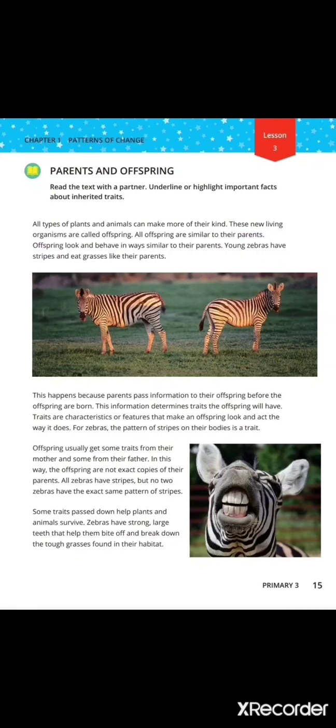This happens because parents pass information to their offspring before the offspring are born. This information determines traits the offspring will have. Traits are characteristics or features that make an offspring look and act the way it does. For zebras, the pattern of stripes on their bodies is a trait. Offspring usually get some traits from their mother and some from their father. In this way, the offspring are not exact copies of their parents. All zebras have stripes, but no two zebras have the exact same pattern of stripes. Here we will make a circle on the offspring are not exact copies of their parents.